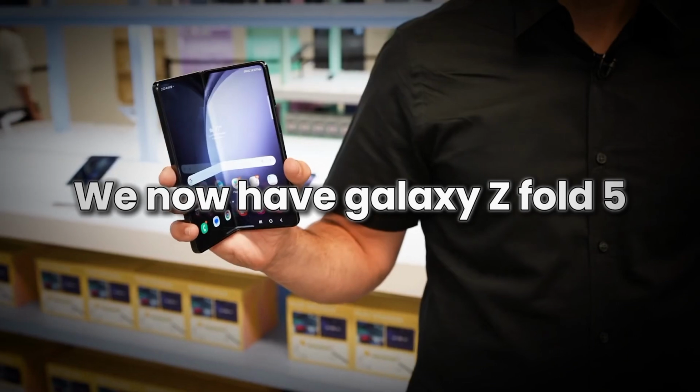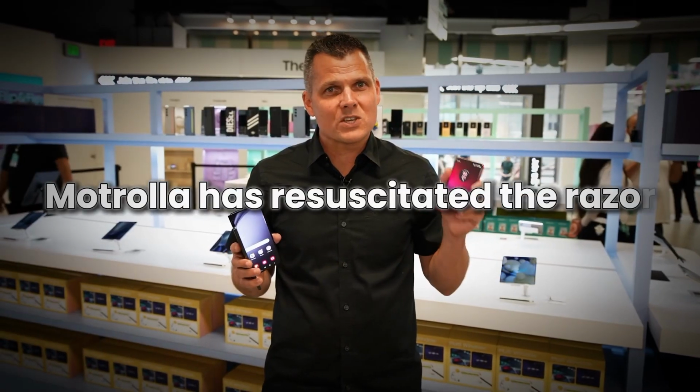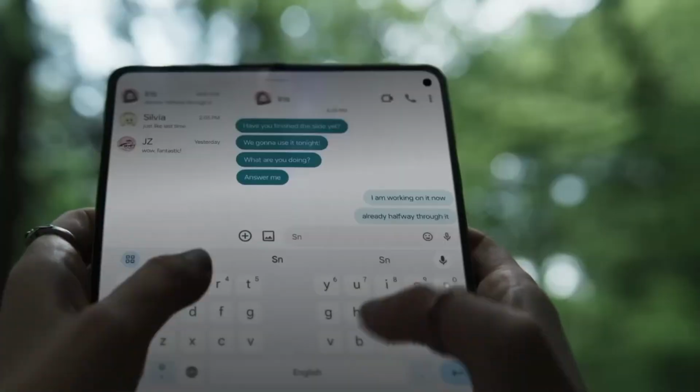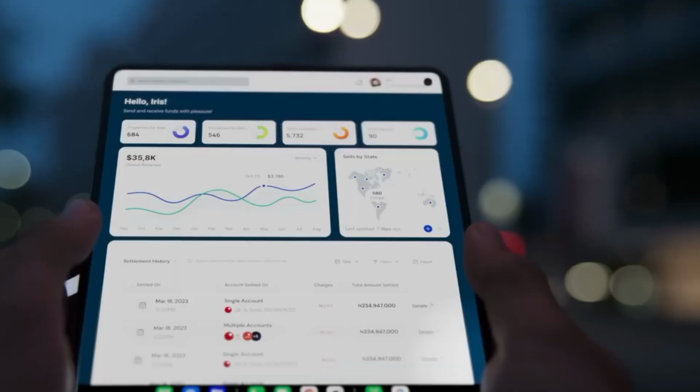We now have the Galaxy Z Fold 5. Google has released the Pixel Fold, and Motorola has resuscitated the Razr. There's even rumors of a foldable iPhone. The foldable phone market has witnessed significant growth since the introduction of the first commercial models.